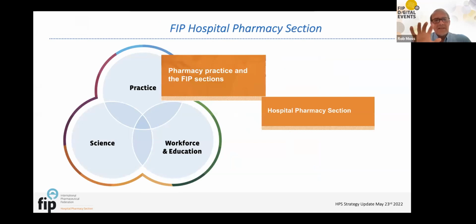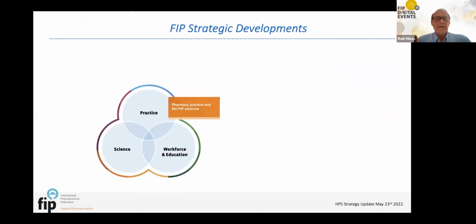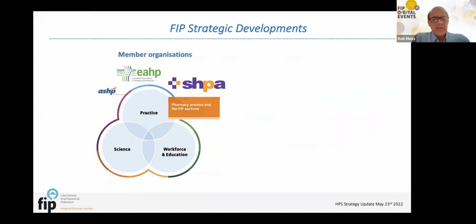But as I mentioned, this is, well, I would not say the old section, but this is how we used to fit in naturally. FIP is really looking at a different strategy, and they are incorporating more and more views. One of the important ones is that member organizations are playing a more and more important role. What I mention here is just an example of three large hospital pharmacy associations that are members of FIP. They too contribute to the whole picture, and FIP is reaching out more to the member organizations. What can we do for them? So it's individual members who are members of the hospital pharmacy section, but it's also member organizations, and many of you are members of these member organizations.